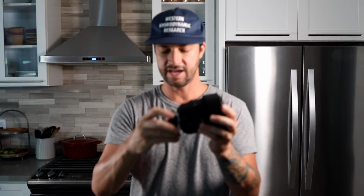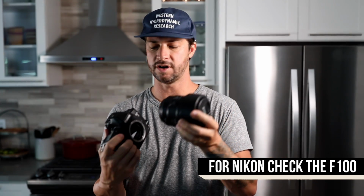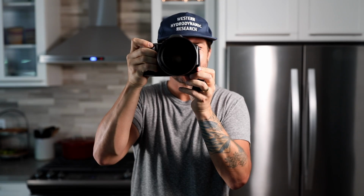Some other options. This is the Canon EOS III. This is more of a digital style body where it's got a digital LED screen on the top or LCD screen, and it takes EF lenses. So if you're like me and you shoot Canon, you can take your Canon, this is the 85 1.4L lens, and connect it to this body, and the autofocus works.